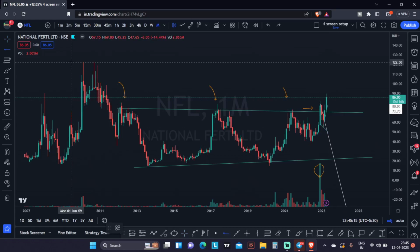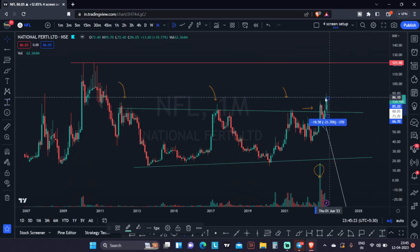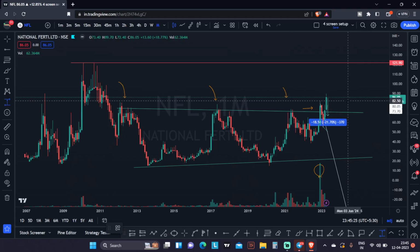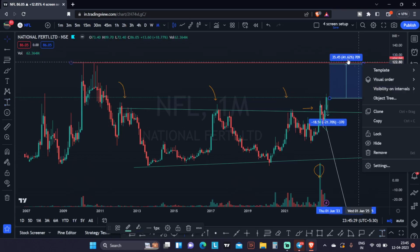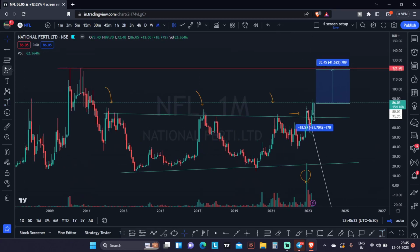So the targets for this particular trade will definitely be all-time highs, the overall all-time highs for this particular trade. Okay, on the monthly time frame, around 20% will be the stop loss for this particular trade, and on the daily time frame it has given the breakout already. So I'm planning for a 40% momentum in this particular stock, a 40% gigantic momentum. Yes, you heard it right. That's what I'm trying to play in this particular stock.